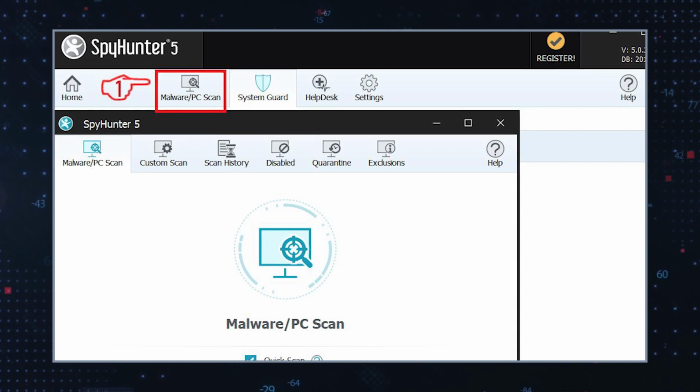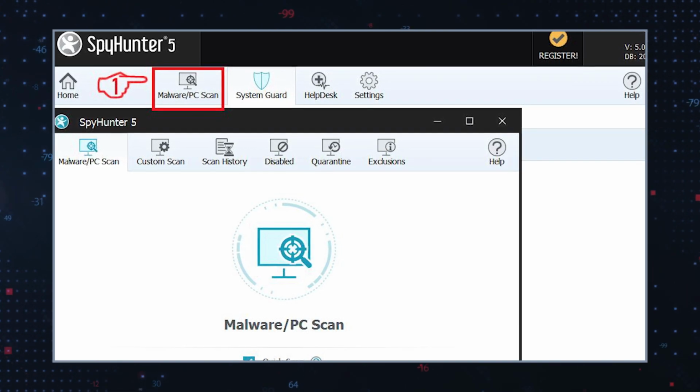Scan your computer for threats. Use reputable antivirus or anti-malware software to perform a full system scan. Allow the software to detect and remove remaining undesirable software or leftover files associated with the browser hijacker.